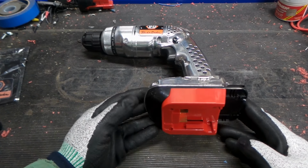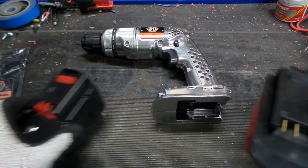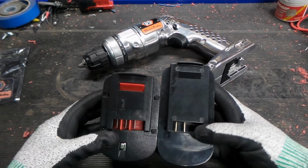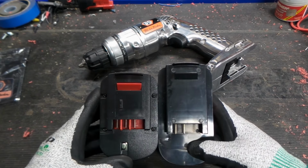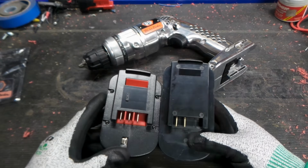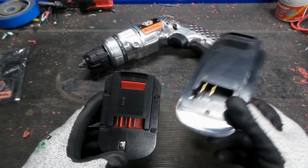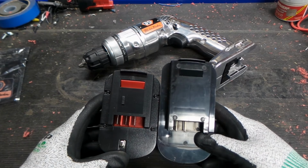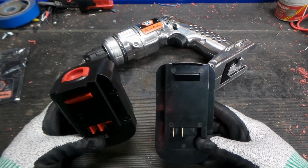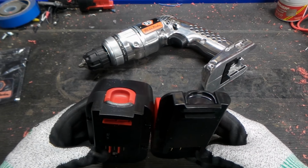Okay, so it will fit on, but the problem we're going to have is that it appears Black & Decker, when they made their differences for 14.4 and 18 volt, I don't know if they had any other voltages in this line, the 18 volts are longer so that you can't snap that into here. So that makes sense. They always try and make these things so that you can't use the wrong battery on the wrong tool. But yeah, that's never held us back before.